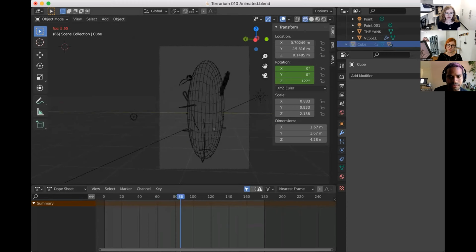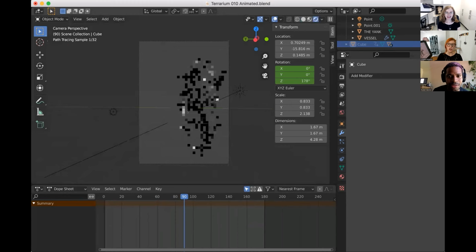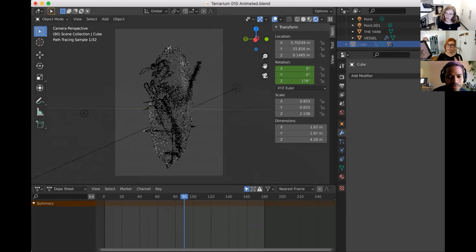Yeah, that's so fun to see the wireframe as well. So as we're getting towards the end of the episode, I'd love to hear ideas of where you want to take this and where you're taking your work.